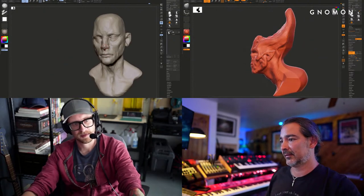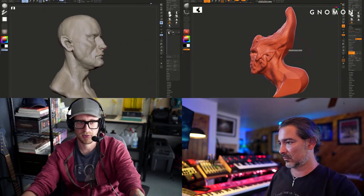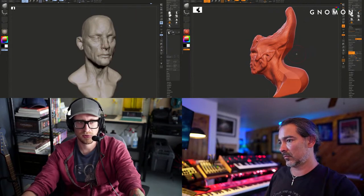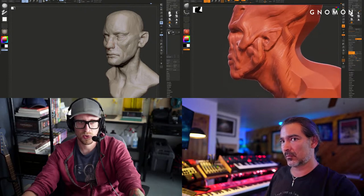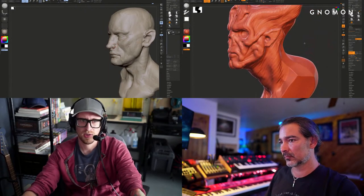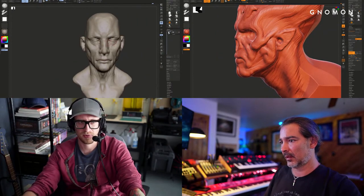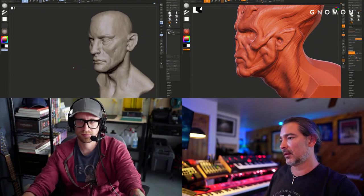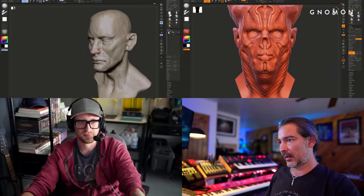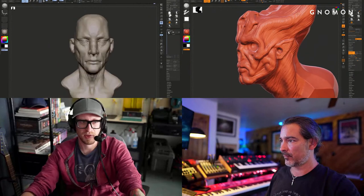ZBrush or Mudbox? ZBrush. Yeah, I never had a good sculpting feel inside of Mudbox. I know some people that have always preferred it, and it definitely turned into more of a production tool, because Mudbox is a very great texturing tool. But I just never got the right feeling out of it from a sculpting standpoint. I would not recommend anybody use Mudbox for anything. I almost see it as a dead product. I would agree. I'm not a fan of that one.